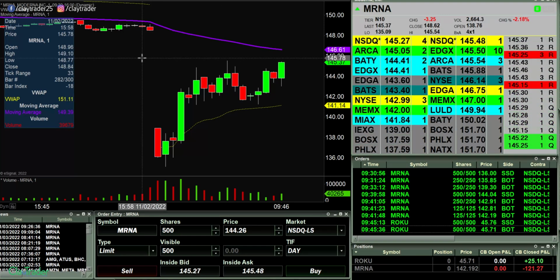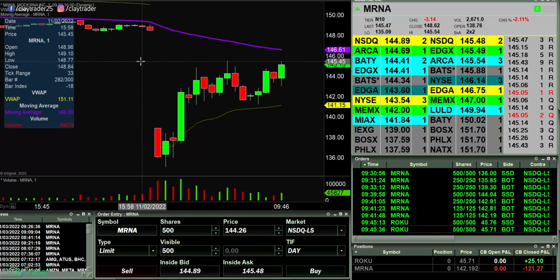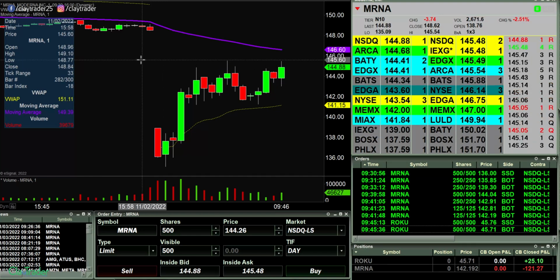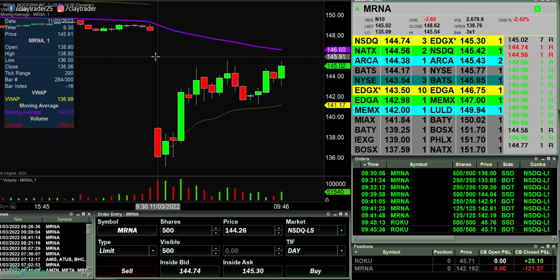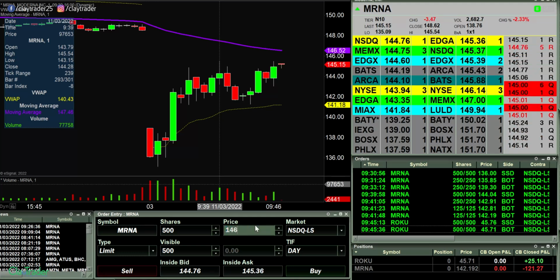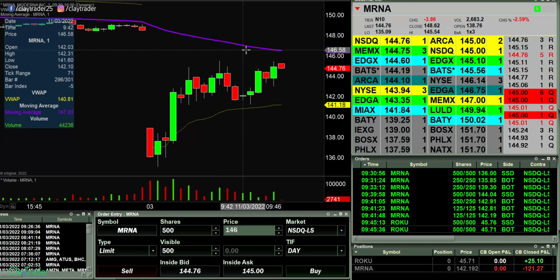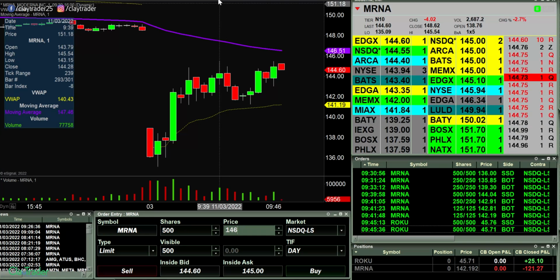Okay. Another interesting potential 145.50, but this thing's got to get up over, basically got to hit 147, and then I'd be interested at 146 on MRNA. But like I said, step one, want to see it get up to, let's call it 147, before I would be interested in it.